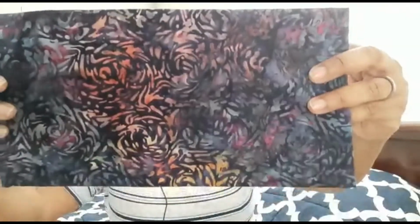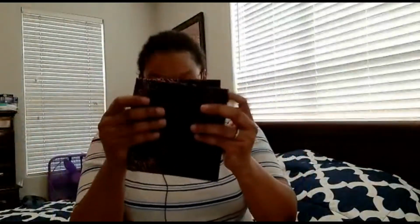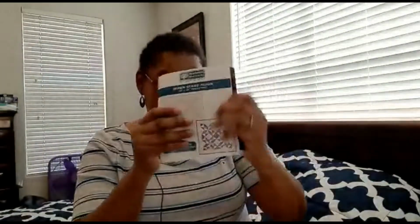Wow, this is beautiful. Wow, this is batik. Batiks usually have this stiff texture, but really bright colors. So beautiful. So this is the fat quarter that goes with the When Stars Align table mat. I will definitely be making this because I do want to change the thing that I have on the table. So very nice. I love it.